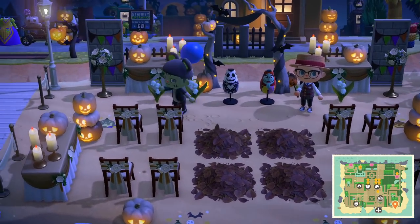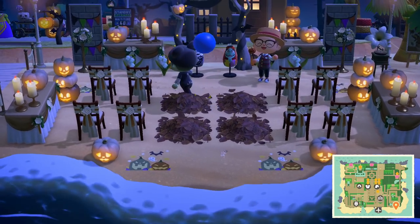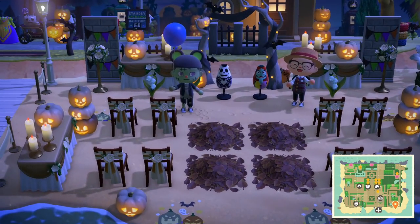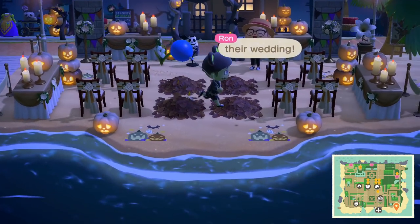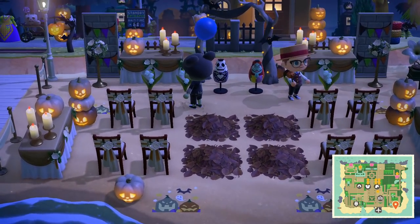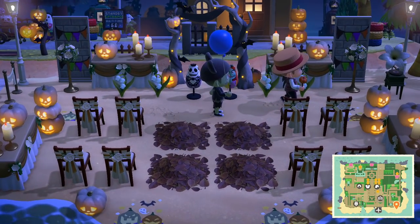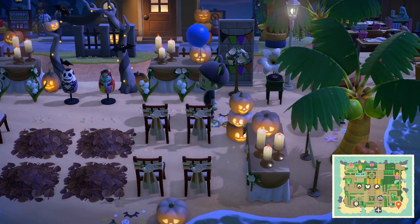No, I'm kidding. This is the Nightmare Before Christmas. You cannot have a Halloween theme at all without this. It's their wedding, of course. I should have seen that earlier. That's amazing. Oh my goodness, and the Jacob's ladders. Oh, those aren't Jacob's ladders. Those are Lily of the Valley. That's what they actually are.